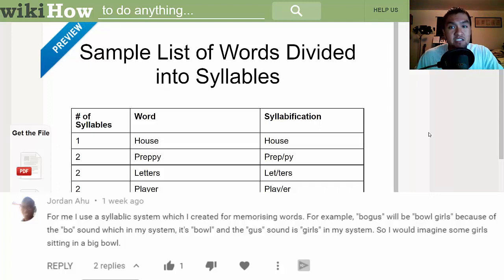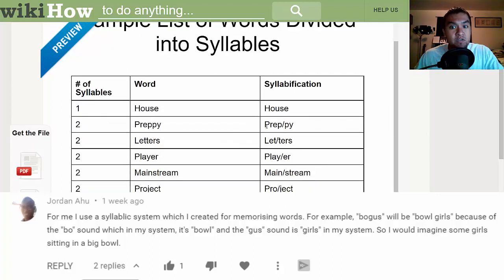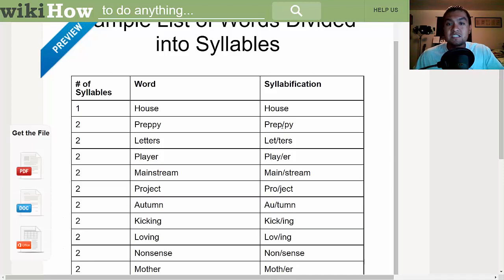Jordan told me he had a symbolic system in order to memorize words. And I thought that was really interesting. So what he does is he breaks the words into different syllables, and then he has a system that has these pre-made images for different syllables. And boom, he already has his images, so he really doesn't have to think about, okay, what's a new image to create on the spot.